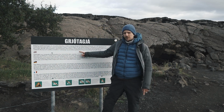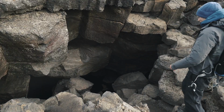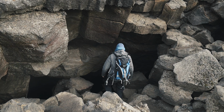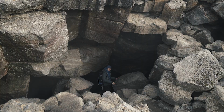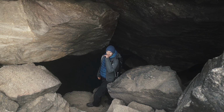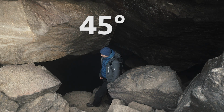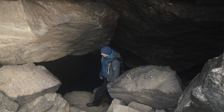And tourist information tells me about the risk of falling rocks. So here we have an entrance. Let's see what this is made of. Very warm in here. I think in the winter time you can just camp in here. It's really warm. I think the tourist board said that it's around 45 degrees Celsius, so that is quite warm.